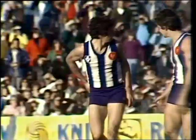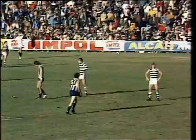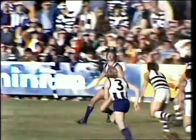We'll take the free kick wide of centre half forward. And by that motion, by walking back and putting his back to the play, I would think he thinks he can kick it, but he won't. The hands of the pack. Fraser for goal number six.